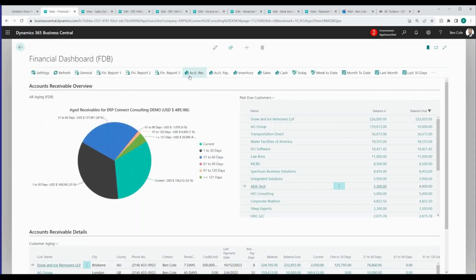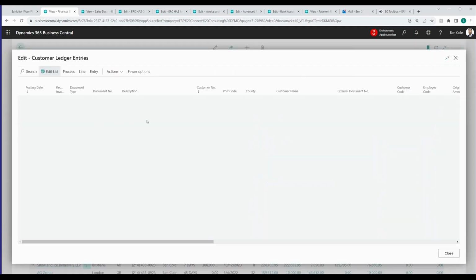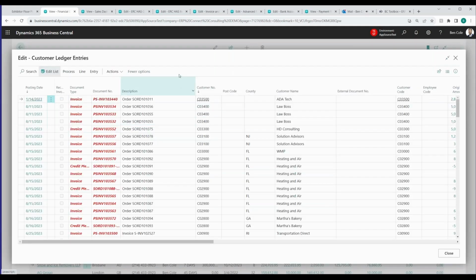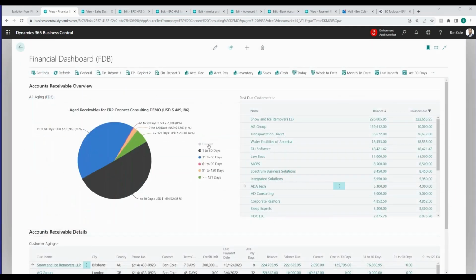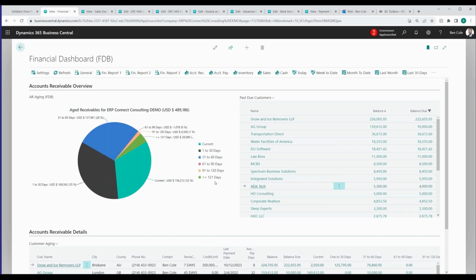Let's jump back to that actual AR view. If I wanted to see everything that's in my 31 to 60 bucket, right? I've got $137,000. That makes up 28% of my total amount. Again, I can see all of the transactions, invoices, payments, credit memos that aren't applied that make up that balance. So again, just a quick and easy way to do things. You can hide buckets, kind of intuitive here, right? You can hide different things if you don't want to see them.